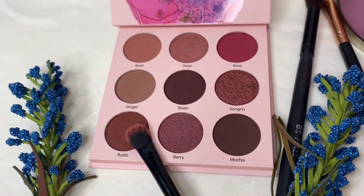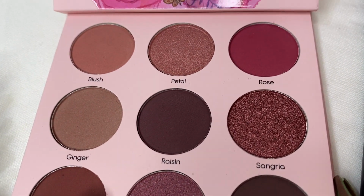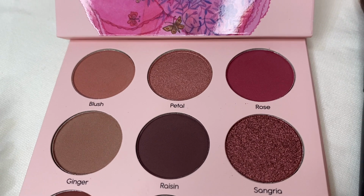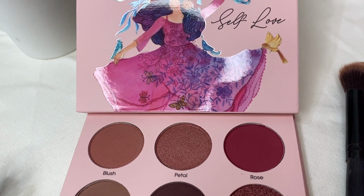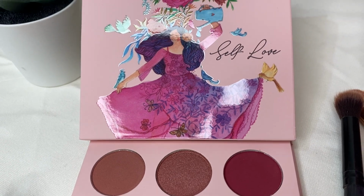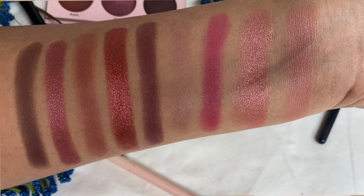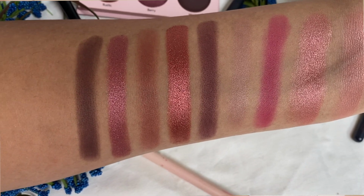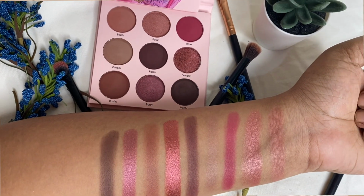Okay guys, now next, coming to the Self Love palette, this is how it looks. So you get mostly rosy berry kind of shades in here. All the shades available in this palette are pretty much wearable shades. Nothing is out of the box or very different. This is how the palette Self Love looks. The swatches are here. Now I have to say this, that the swatches of this Self Love palette perform much better compared to the Pure Bloom palette.